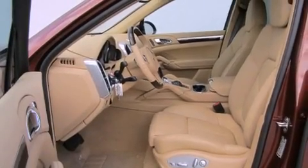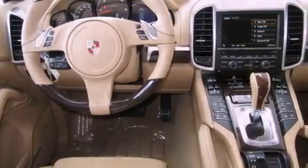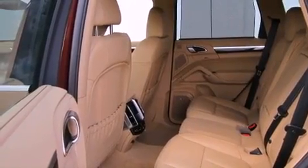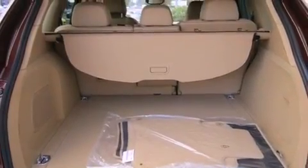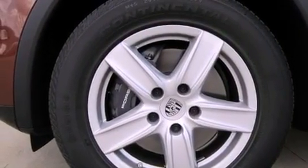The following features are also included: the memory package, air conditioning with automatic climate control, cruise control, a CD player, a leather-wrapped shift knob, a passenger side vanity mirror, a security system, a traction control system, a split folding rear seat, and the rain sensing windshield wipers can turn on automatically if their sensor identifies water on the windshield.